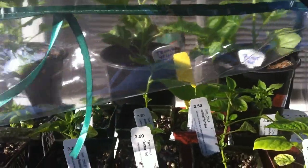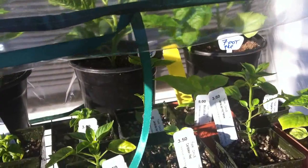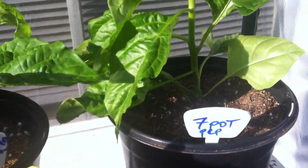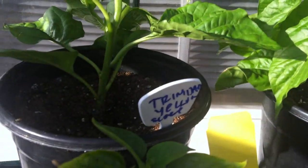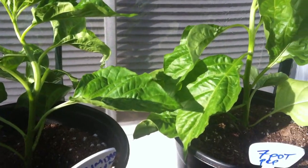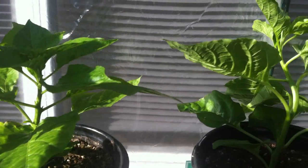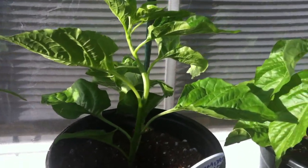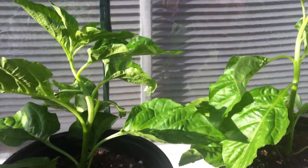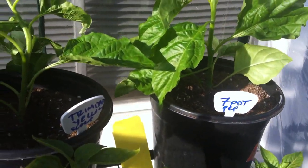This is my other setup outside, on the side of the house, and up on top is my peppers. Right here you can see this is a 7-pot, and the Trinidad Yellow Scorpion. I got these yesterday. Same person, I got the Bhut Jolokias right here on eBay, and get them all settled in. See, the leaves are still a little bit bent from being in the box for a couple days, so they'll straighten out.